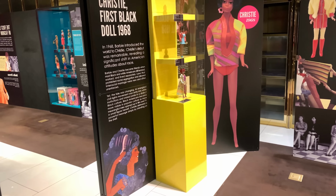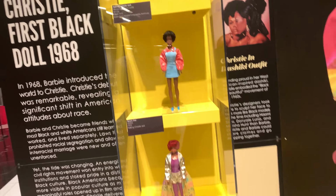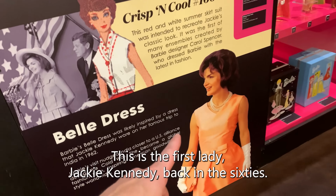Barbie style, huh? There's so many different Barbies. I didn't know that all these Barbies existed. Hey Kensi, come look at these over here. This is the first lady, Jackie Kennedy, back in the 60s. No, she wasn't the first Barbie doll, but look, it says that she inspired a dress for a Barbie that this first lady wore in 1962. Original number one Barbie doll this way.